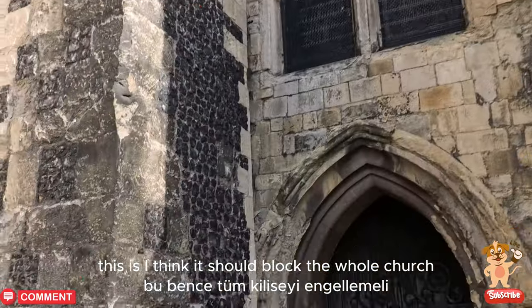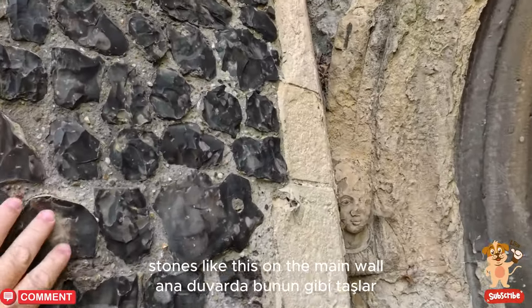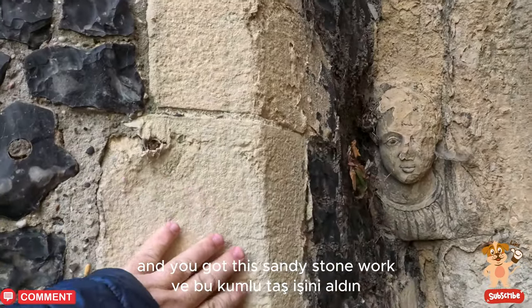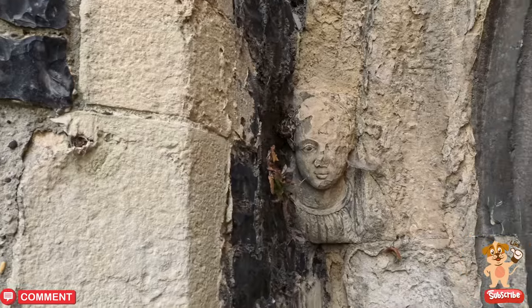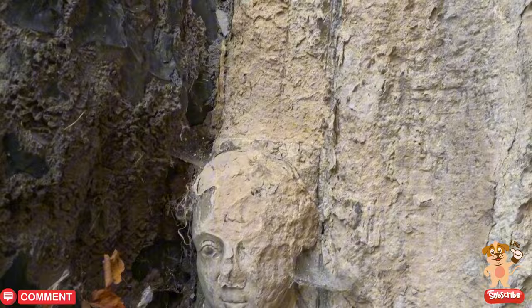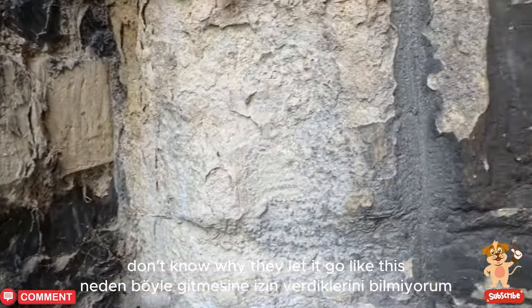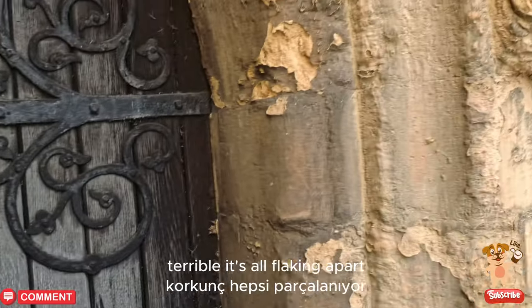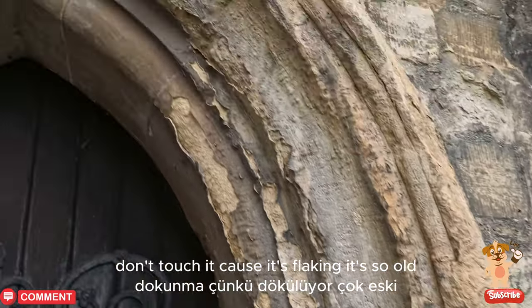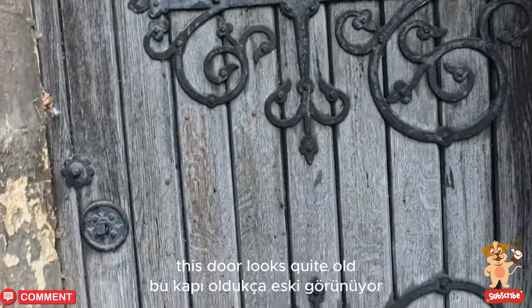I think the whole church should look like this, with stones like this on the main wall, and you've got this sandy stonework. Look at that. It's all falling apart. I don't know why they let it go like this. Terrible. Look, it's all flaking apart. I didn't touch it because it's flaking. It's so old. This door looks quite old.